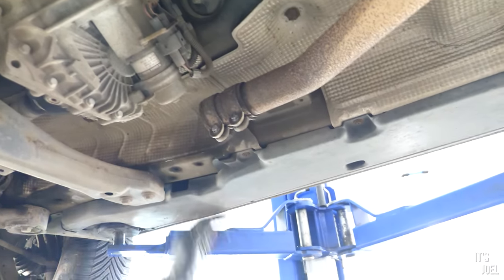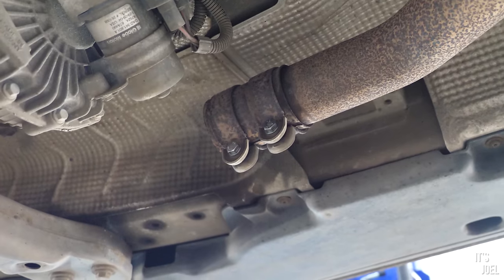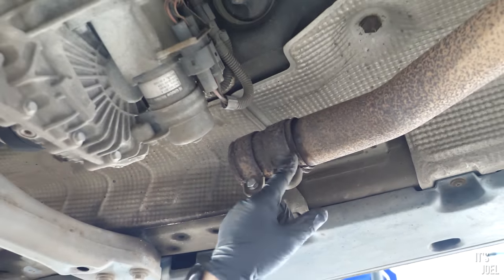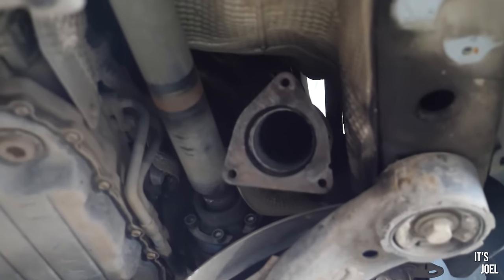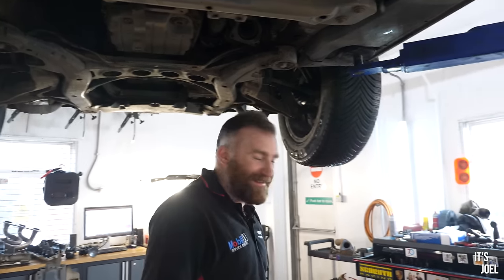Rather than replacing the clamp, all that's happened is the bolts have snapped. One of them snapped around, did it? Someone has replaced them just with nuts and bolts anyway, so we put new stainless nuts and bolts in there. Perfect. And yeah, we've got a new gasket to go up here. And then we're going to fit the cat up, new gasket, and no more clanging and blowing, and be a nice quiet ride home. I hope so, yeah.